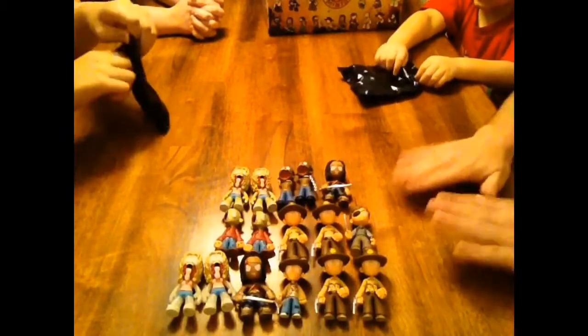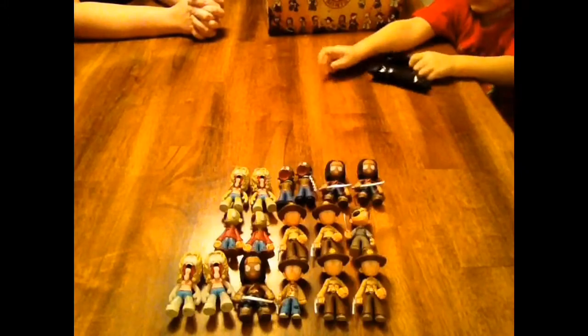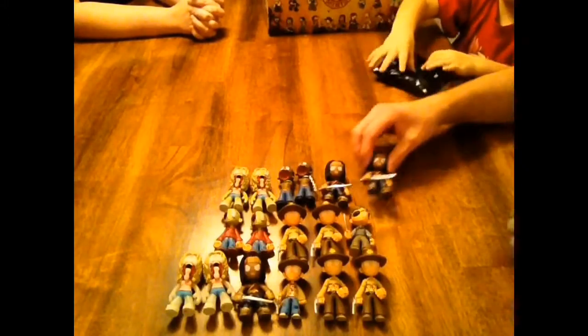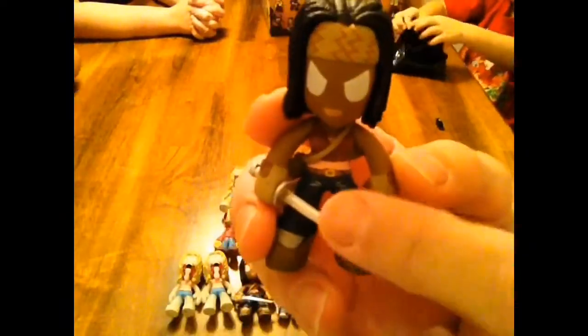Ooh, hang on. Maybe a good one. Let's see. Come on, something good. Dang it. Another brown-shoed Michonne. We like Michonne. And you know what? The black shoe is what we need to get. So we need a black shoe Michonne. Not only are the shoes different, but the faces are different on the other ones. They're angry, and also she has blood on the cross of the sword.